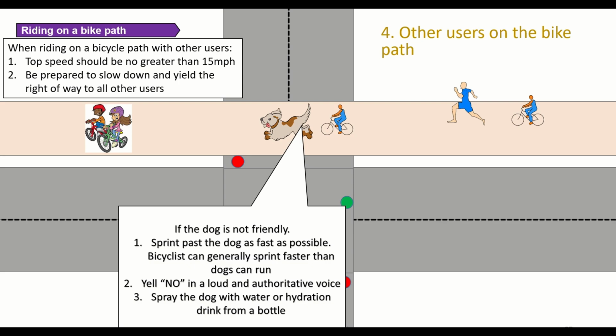And then I yell, "No! No!" in a loud, authoritative voice. That startles them. And then the third thing I can do is spray the dog with water from my hydration bottle. You know, it's really not the dog's fault. It's the owner's fault if a dog chases you. So the best thing you can do is be prepared. Try one of these three things, and they seem to work for me most times.